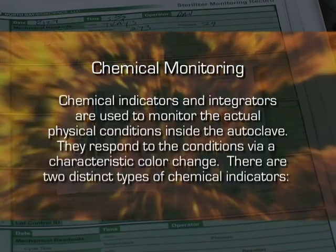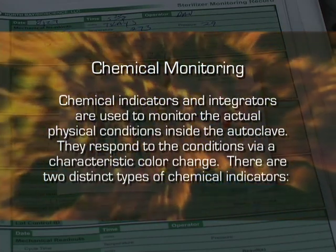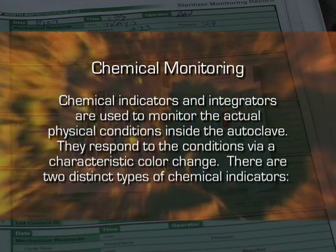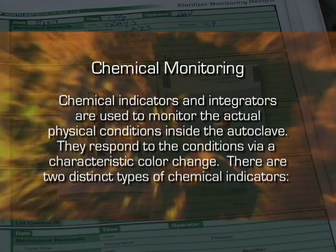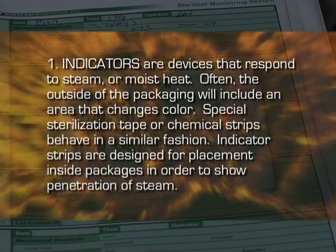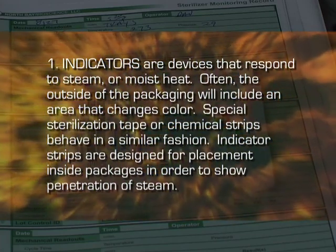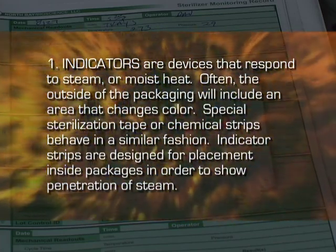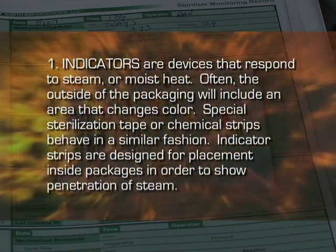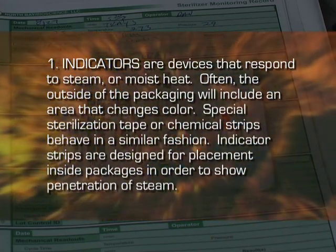Chemical monitoring. Chemical indicators and integrators are used to monitor the actual physical conditions inside the autoclave. They respond to the conditions via a characteristic color change. There are two distinct types of chemical indicators. Indicators are devices that respond to steam or moist heat. Often, the outside of the packaging will include an area that changes color. Special sterilization tape or chemical strips behave in a similar fashion. Indicator strips are designed for placement inside packages in order to show penetration of steam.